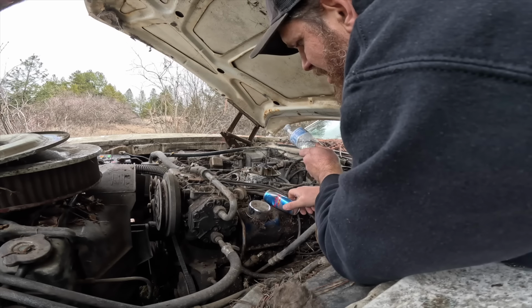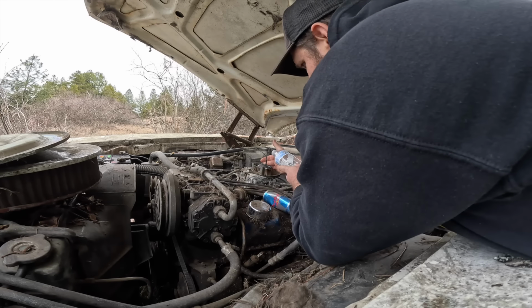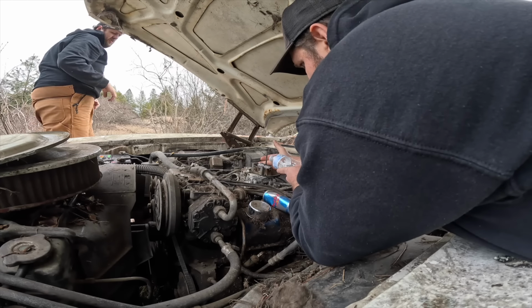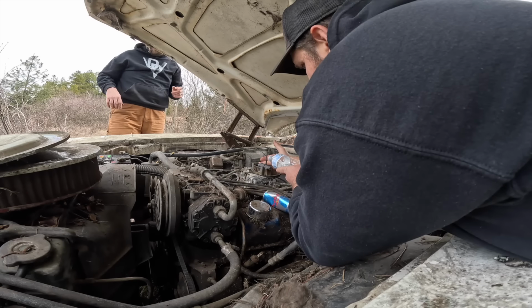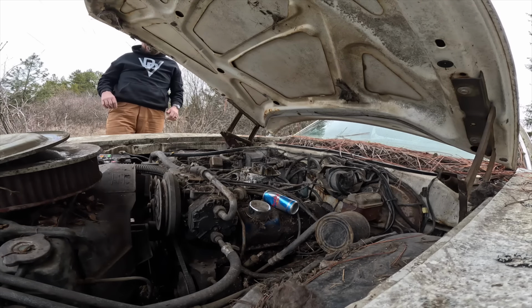Did we get any out of there? No. A little bit longer. Yeah, we could pull it. Huh? We could pull it before that fuel filter. Oh, yeah. I mean, we're going to change that fuel filter anyways.